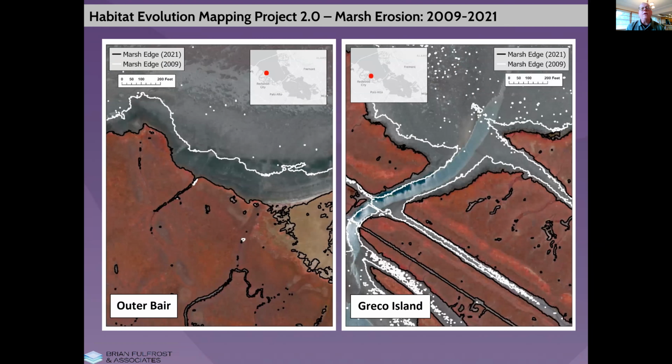Potentially other news here on the left side, we have Outer Bear, the top line of Outer Bear, not the restored pond. And on the right, we have the middle part of Greco Island. And again, what we're seeing here in the white is the Marsh Edge from 2009, and the black line is the Marsh Edge from 2021. And we're seeing that potential erosion over time of those bay exposed marshes outside of the restoration units.